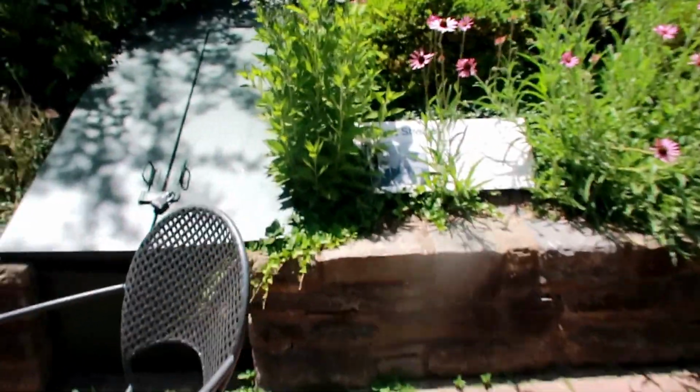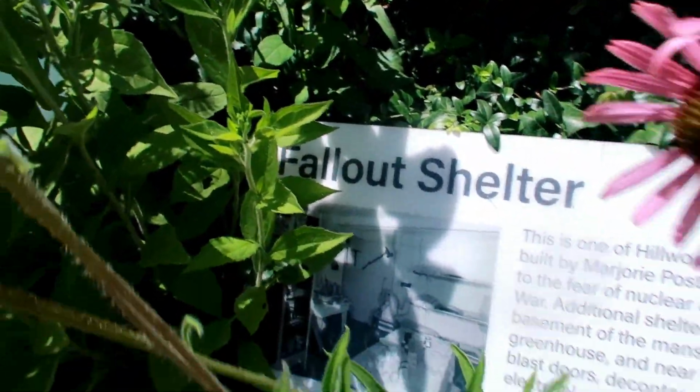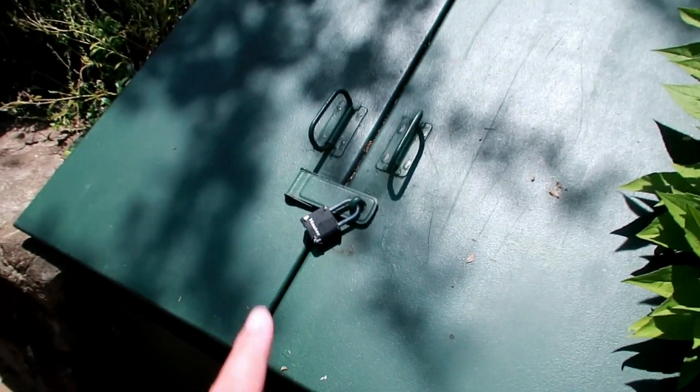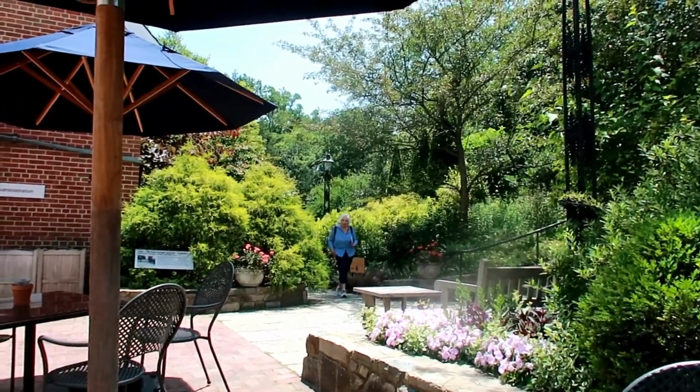Let's talk about this. Okay, you guys, look, there's a shelter here. Hold on. It's like a fallout shelter. This is from the Cold War. Here, you can enter here. I wish we got keys, but we don't. Look at this pretty view. We can be here all freaking day.